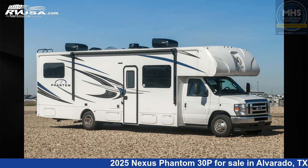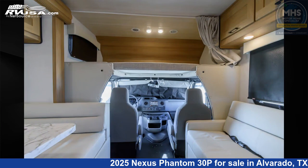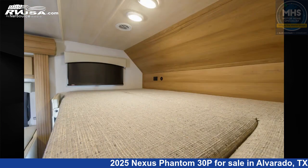This 2025 Nexus Phantom 30P is a Class C RV. It is located in Alvarado, Texas, 76009 and is offered for sale by Motorhome Specialist.